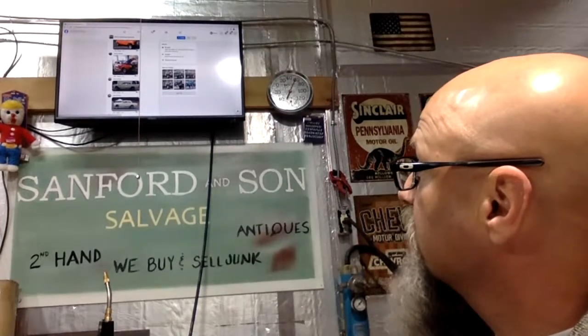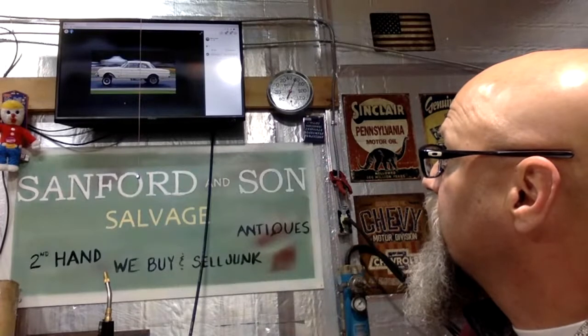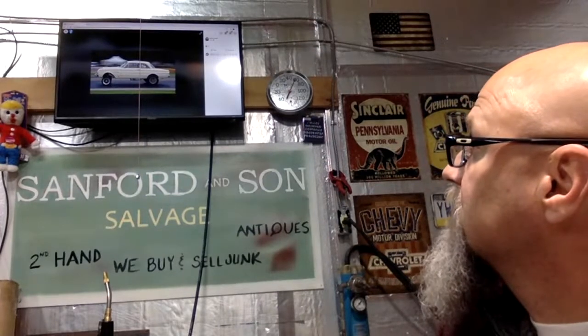Looks like he's got a second picture of the same car on the track. Looks like he's boogieing down the road. Got some nice ladder bars there. Look at that, Larry, Lynn.